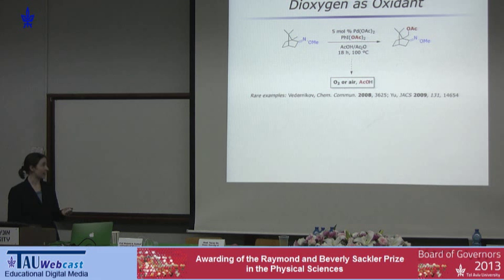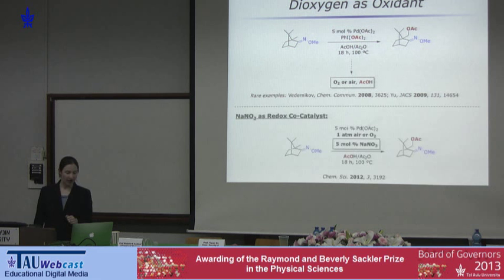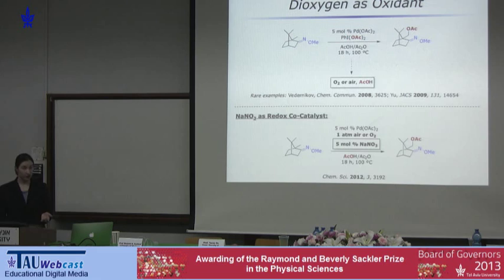So we really started to think about the possibility of using a co-catalyst strategy to address the kinetic issues with aerobic oxidation. The idea would be that we would use a co-catalyst that could get reoxidized with air or O2, but would be kinetically reactive enough to actually oxidize a palladacycle. And what we were able to find is that if you use sodium nitrate, which we believe is serving as an in-situ source of NO2, this is actually capable of enabling an aerobic oxidation to take place.